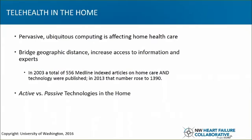This is a field where the evidence has been growing and the literature around it has grown a lot. If you look, for example, on Medline, in 2003, there were only 556 indexed articles that focused on home care and technology. And in 2013, that number was more than double, 1,390 studies. So the body of literature in that space has been growing a lot, and more initiatives are introducing home telehealth. And we'll see that those technologies range from very simple things like a blood pressure cuff all the way to sensors and wearable technologies.